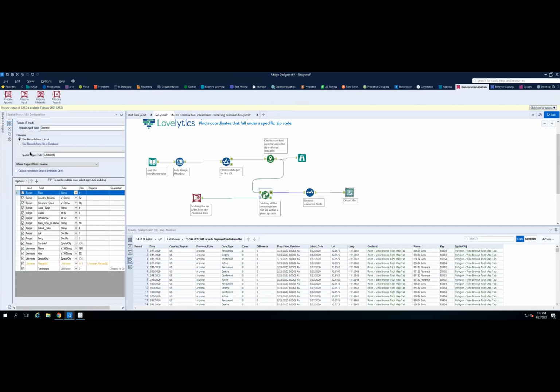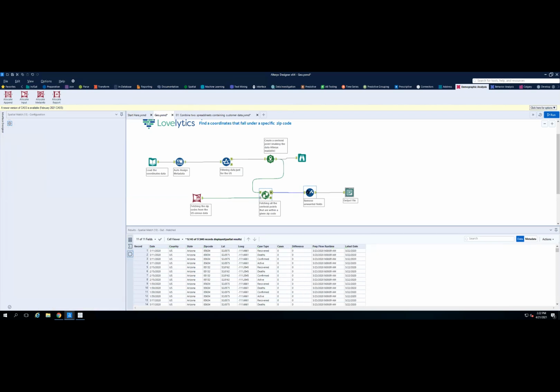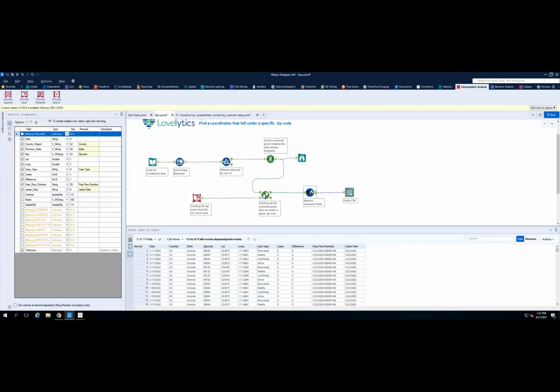I configure this tool in such a way that it outputs all the zip codes where the previously created spatial points fall within that zip code. And finally, I'm using a select tool to remove some of the unwanted fields from the data package and writing back to an Excel file. But in Alteryx, you can write to around 35 different outputs.